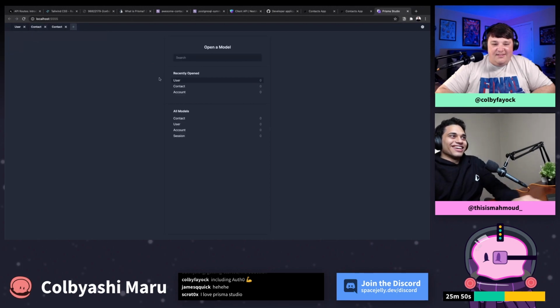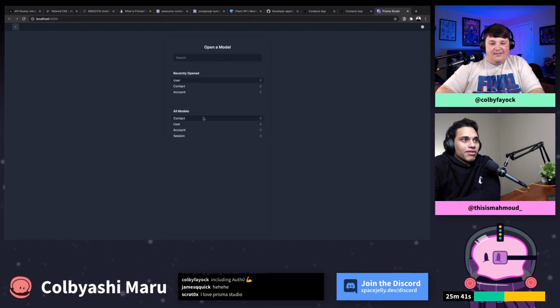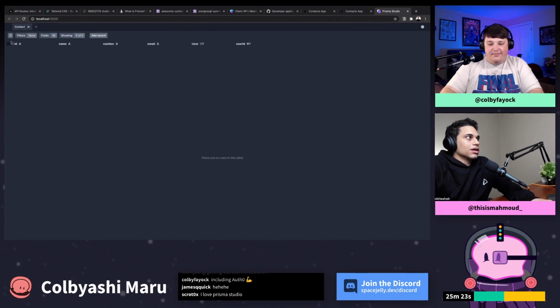But now, what you see is I opened a new tab, and what you will see is we have all of our models. So we have a contact model, and these are the columns of our table. We said that it has an ID, a name, a number, an email, and it's associated with a certain user with their user ID. Now, since I'll be using GitHub authentication, let me add this data.